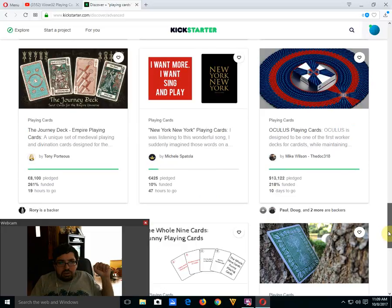The Journey deck, Empire Playing Cards by Tony Porteas. I haven't looked at this one before. I don't know a whole lot about the Empire universe. Actually, I know nothing about it, but there's a tarot deck for that. It looks pretty interesting. It is well funded, with 19 hours to go.